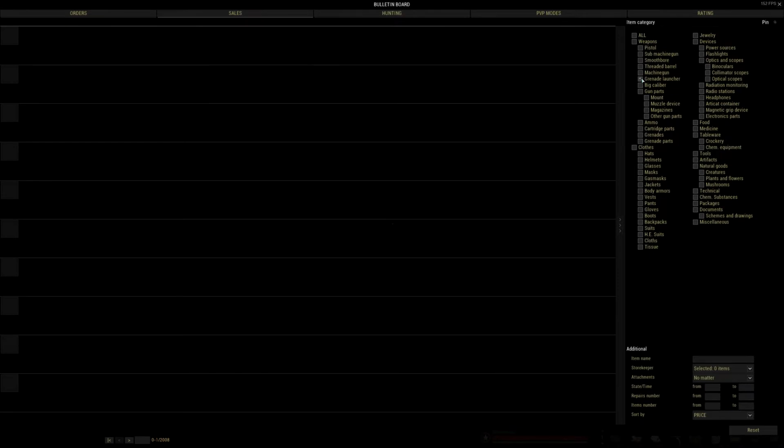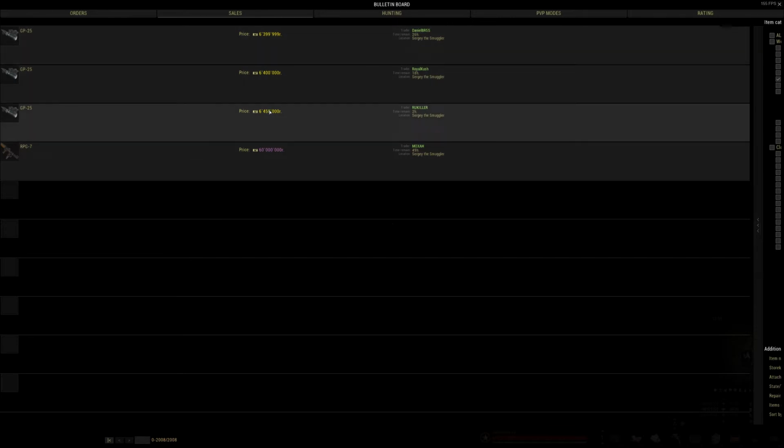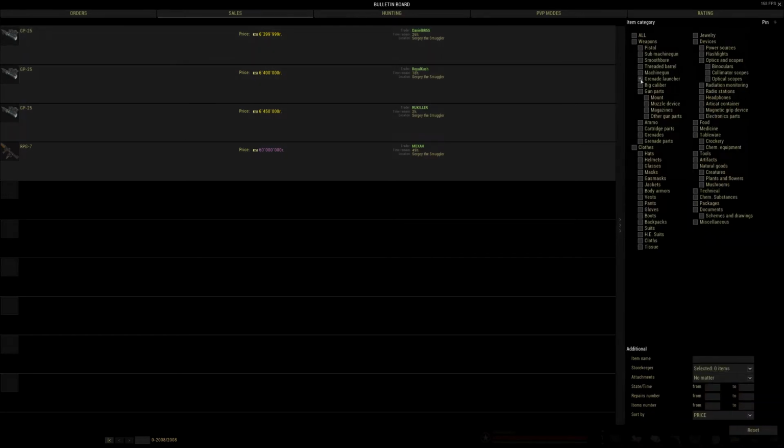So if I go over here to grenade launchers, we can see the going rate on these used to be 7. 8 months ago it was 6 mil, went up to 7, now it's coming back down closer to 6. So if somebody posts a GP25 on the board for 5 mil, buy it, and then immediately put it back on the board for 6. You'll make your money back and a little bit of profit.